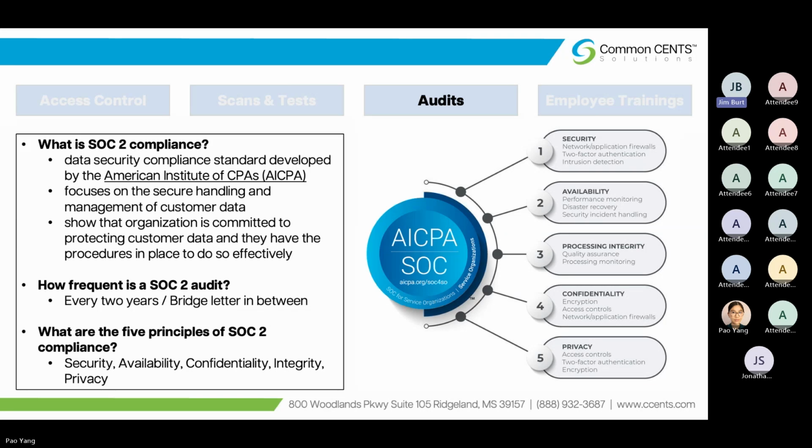So what would happen in the event, maybe Microsoft's data center goes down or something like that? How do we handle these different situations? And so we practice that. We go through that with our security team.